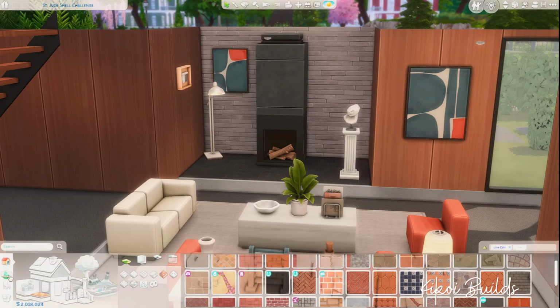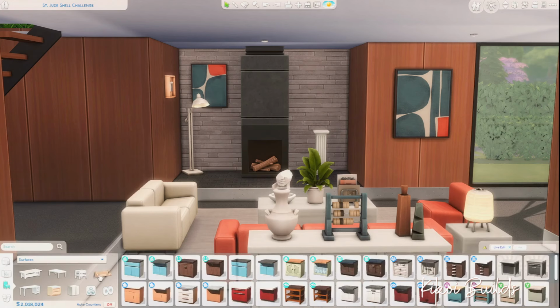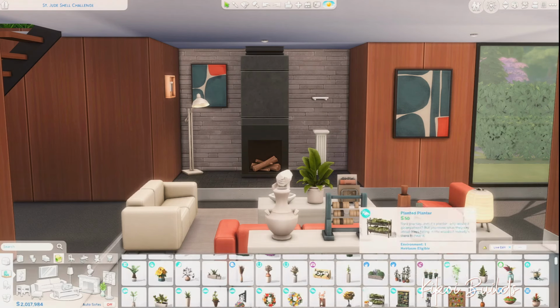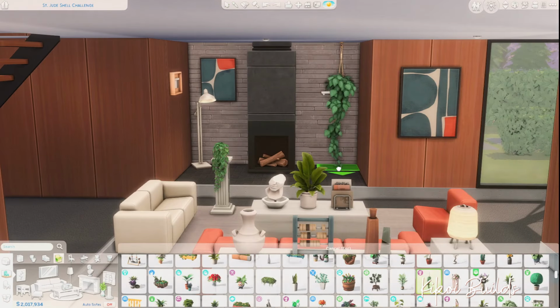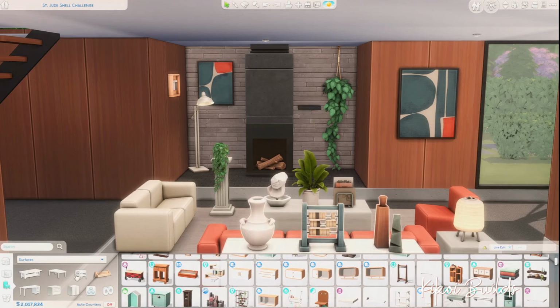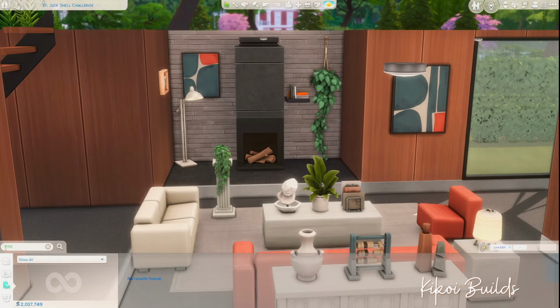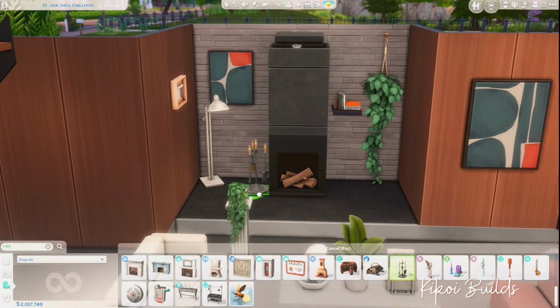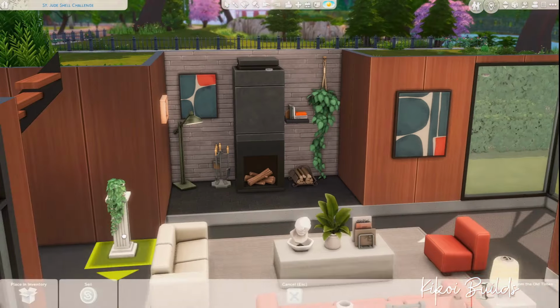As you can see, I also placed a modern fireplace on this nook here, elevated on a platform, and this is the fireplace from Businesses and Hobbies. I really love this fireplace. We have a round one as well, a cylindrical one. I don't think I've ever used a cylindrical one yet in any build, but the square one is my favorite.